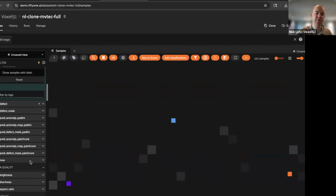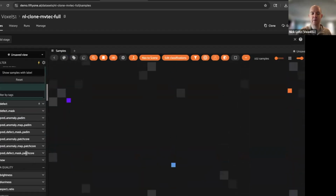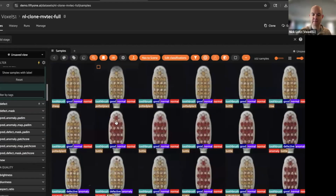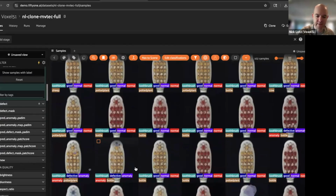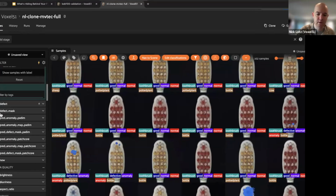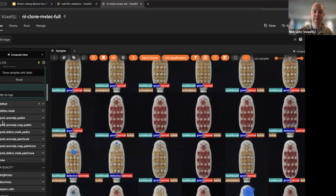And then in addition to it, the label fields can also be overlaid as well. So here we have a combination of classifications as well as predictions from several different models that have been evaluated on this data, as well as anomaly segmentation masks. So for example, our PADIM model, we can see there's not a whole lot of examples here, but there are little dots that represent segmentation masks of where the model thinks there might be anomalies. There are also ground truth segmentation masks here as well.